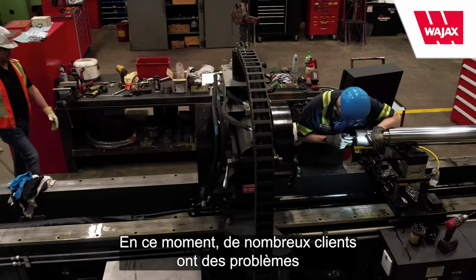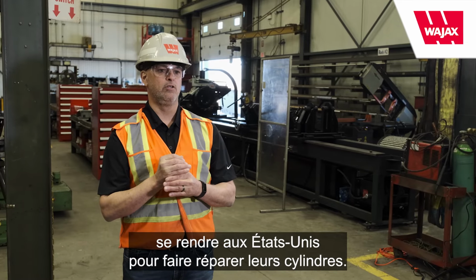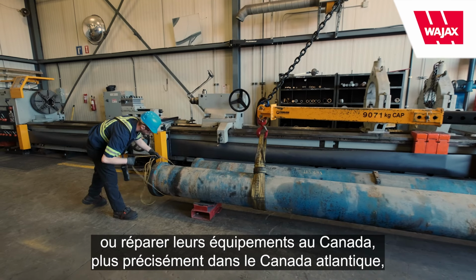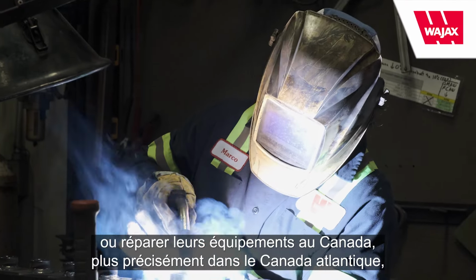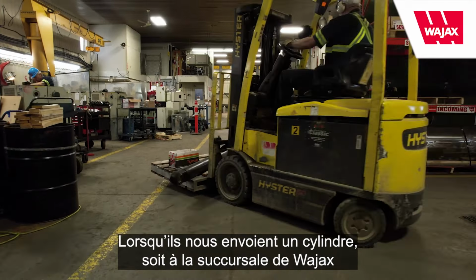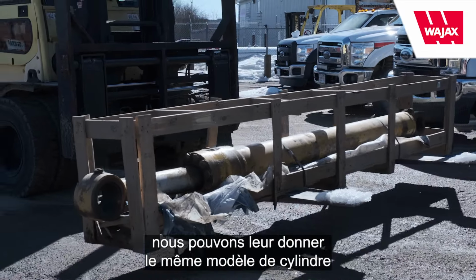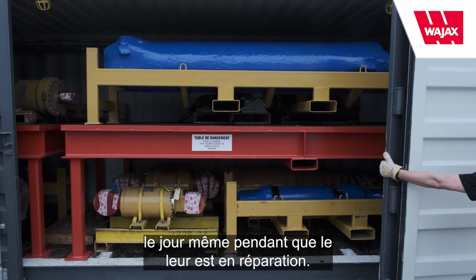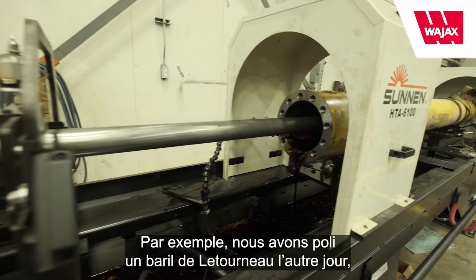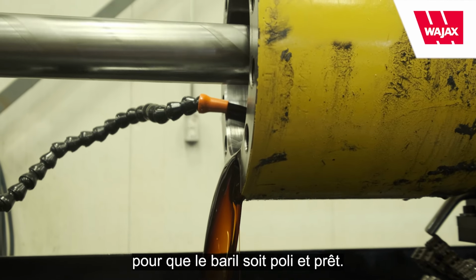Right now, many of the customers are having issues with CAT because of the long delivery time, and they have to go to the US to get repaired. We're giving them the option of having the solution built and repaired in Canada, specifically in Atlantic Canada, for a faster turnaround. When they send us a cylinder, literally the same day, either at the company website or the closest Wajax branch up north or here in Bathurst, we can give them a replacement cylinder while their cylinder comes in for repairs. For example, we honed a LeTourneau barrel the other day, which usually takes 6 or 8 hours. It took us 40 minutes and the barrel was completely honed.